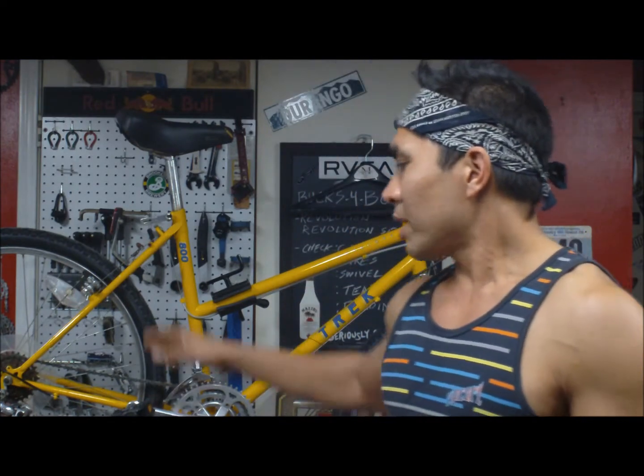So, without further ado, we're going to actually pick the winner of the contest here in a second. But I do want to show you this really cool bike behind me that I found. Actually, it was today. So I found this bike today. It was sitting at a Salvation Army, and it's really neat.